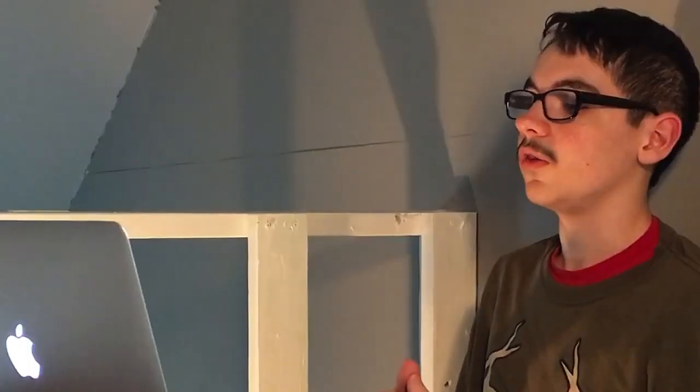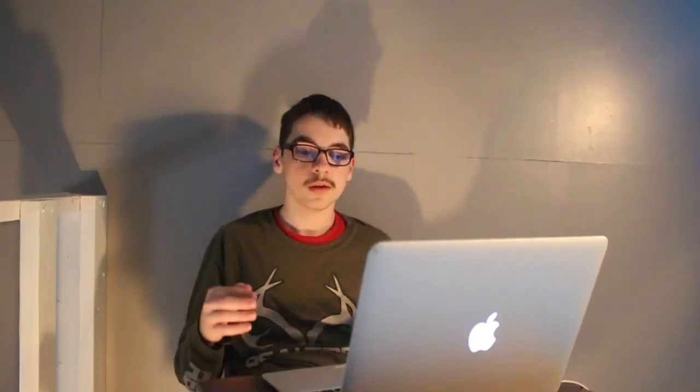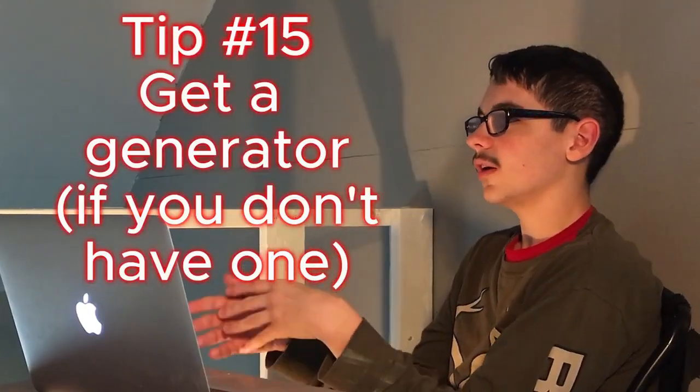If you have a generator, you could recharge the batteries, which people probably don't think of, but it's something you could also take away from this video: if you have a generator and rechargeable batteries, recharge your batteries when the generator is on. Next thing is, if you don't have a generator, you should most definitely get a generator. Generators will make your life so much easier during a hurricane.